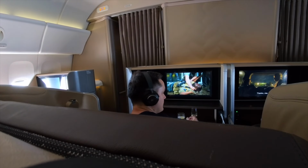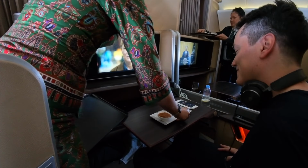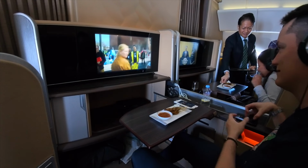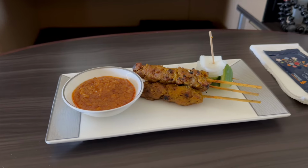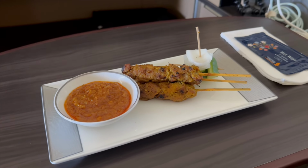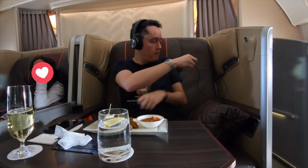Now I used the book the cook system that you can use in business and first class to decide which main dish you want, but at first here is an amuse-bouche of satay sticks. If you're familiar with this, it's very common in Singapore, Malaysia, and I believe Indonesia, and it's different meats on a stick with a peanut sauce, and it was fantastic. In terms of presentation, it's always hard to make this look nice, but it was really delicious and really the right way of a starter for me.